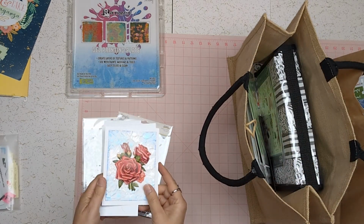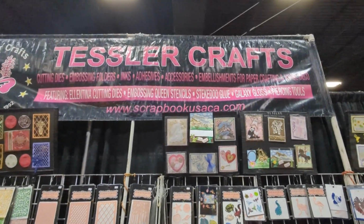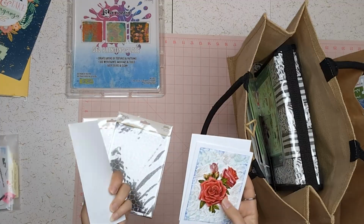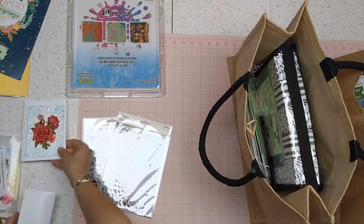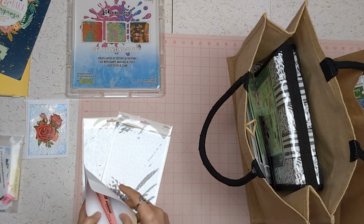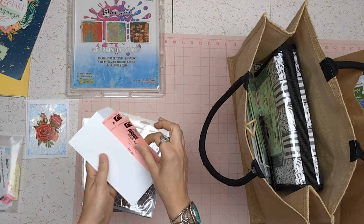Oh. This was one of the vendor Make and Takes, this rose. These are the tickets. So let's see. Completed Make and Takes we'll put over there. Mega Make and Take, woohoo!